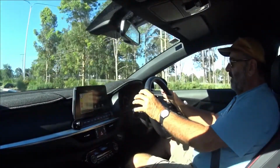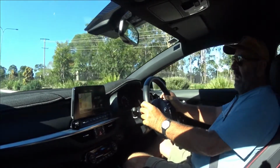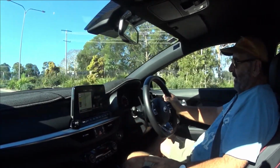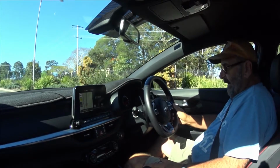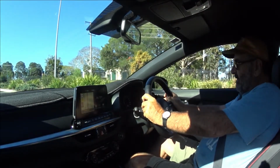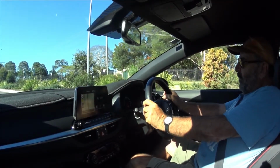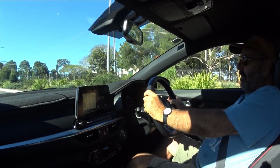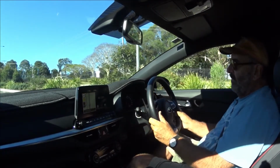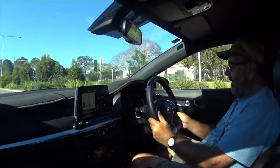We can use the flappy paddles, which I've had some extensions attached to, so that you can probably see it in a couple of still shots, but we'll be able to extend those paddles so that when you start wheeling the steering wheel around, you still have the ability to make contact with those paddles and change that gearing up and down.